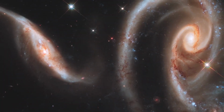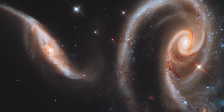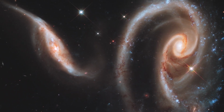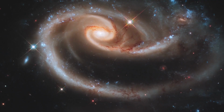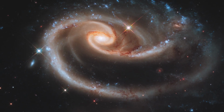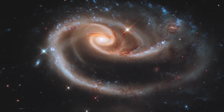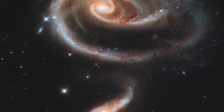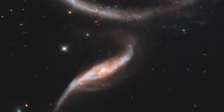A galactic rose celebrated 21 years of Hubble, an especially photogenic group of interacting galaxies called ARP 273. The larger of the spiral galaxies, known as UGC 1810, has a disk that is tidally distorted into a rose-like shape by the gravitational pull of the companion galaxy below it, known as UGC 1813.